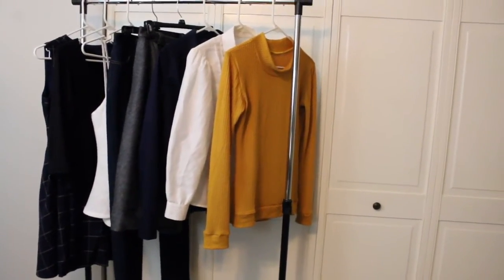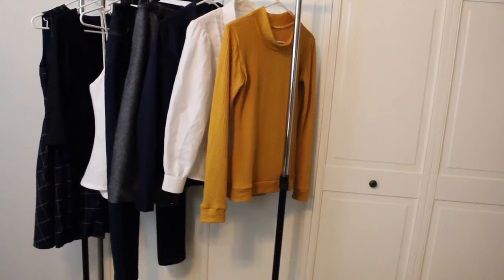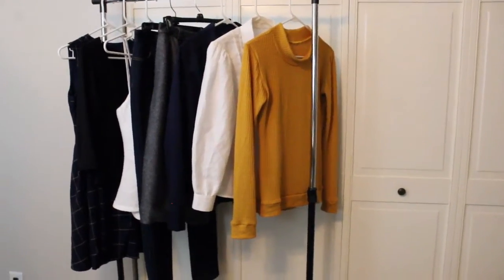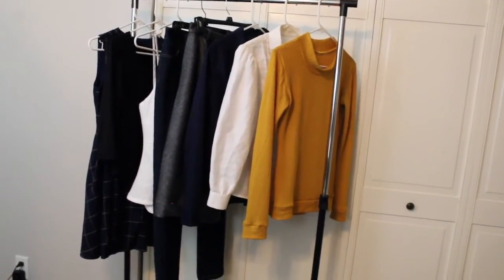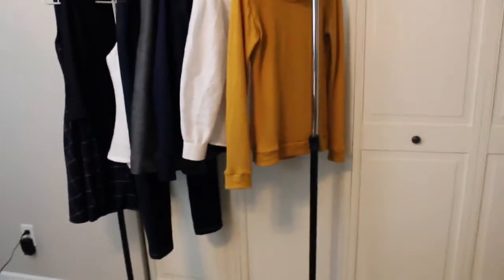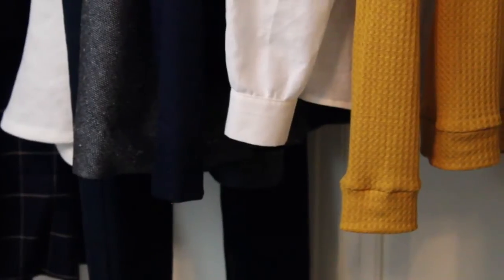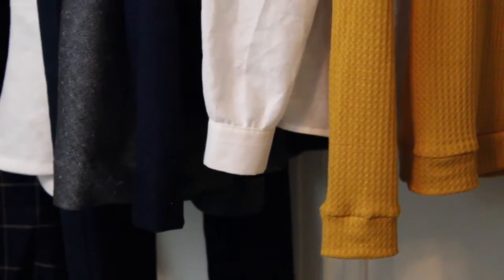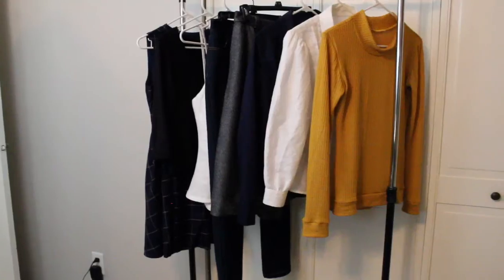I also have the fabric ready to start cutting out the plaid shirt, which I'm hoping will go fast because I'm basically going to use the same pattern from the white blouse. By the way, what do you think? Is the white blouse sleeve too short? Yes, it is. It's going pretty well.